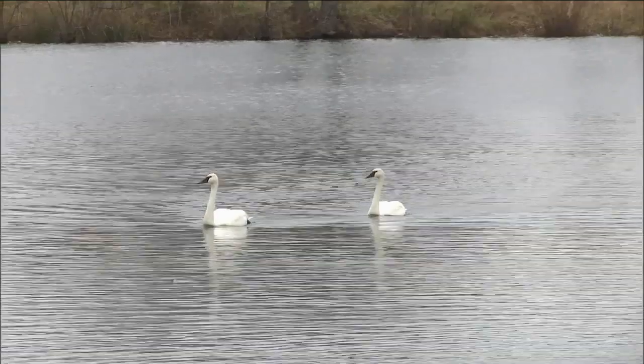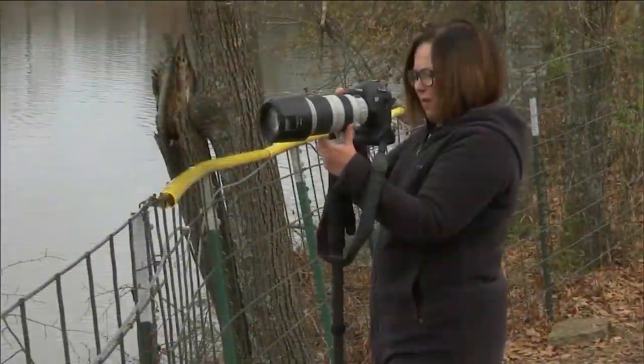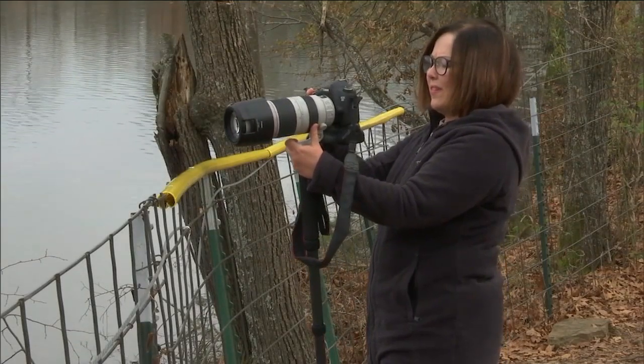Seeing these magnificent birds for the very first time is always a special moment. Pat Lewis here couldn't stop taking pictures.